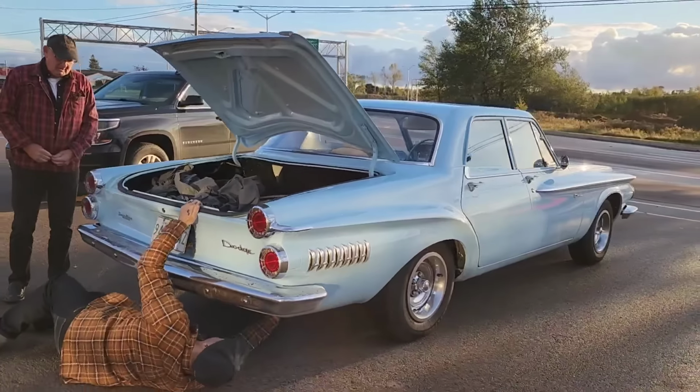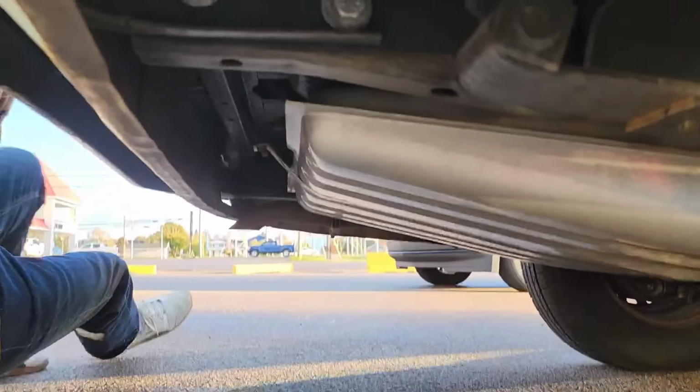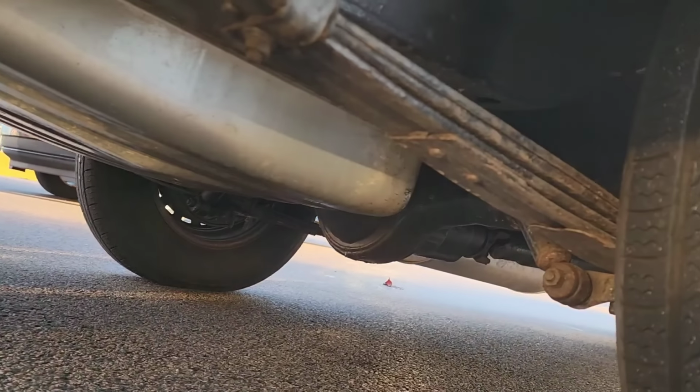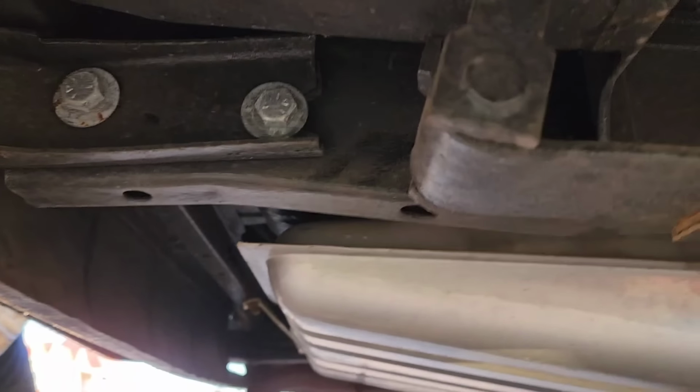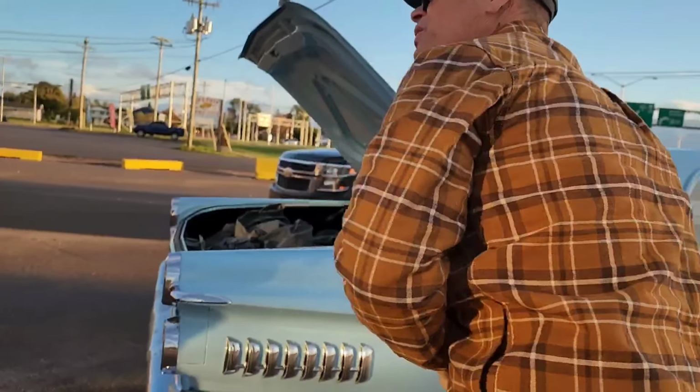Look at that, baby. There's nothing. You're impressed there too, aren't you? I am. Is that gas tank new, do you think? It looks it. Look at the frame rails and stuff like that. That's quite something else. They're in pretty good shape, aren't they? They're not bad. You're doing good so far.